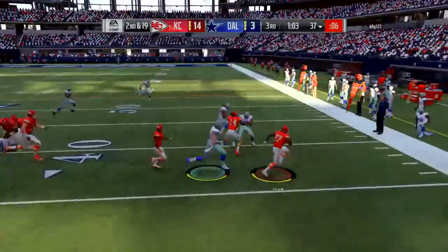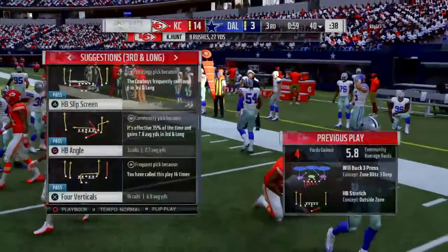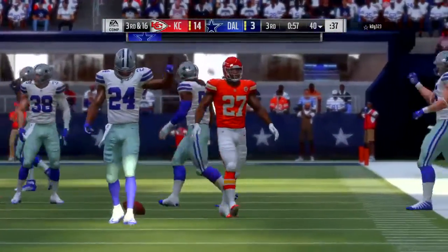Mahomes going to hand it off to Hunt. And he'll get this up to about the 40. Give him 4 yards there, but still in a big hole. 3rd and long.